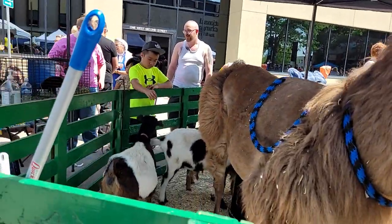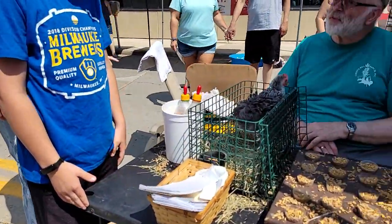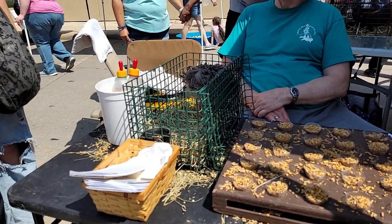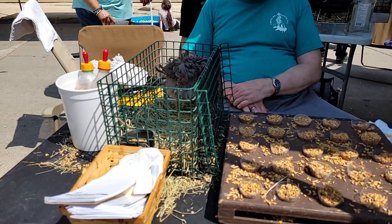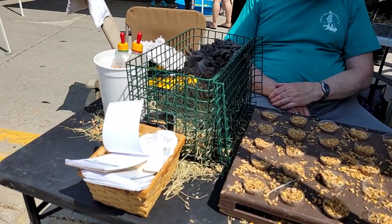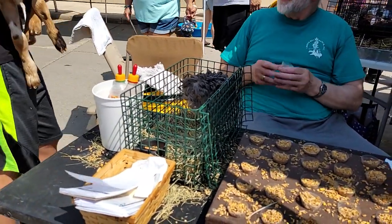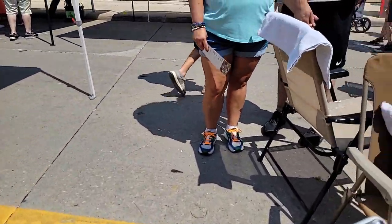Oh my gosh, you guys have to see this chicken. Check out that chicken! Oh, is he? Oh, it's gonna. Oh, we just got that on film. But that's what chickens do. Look how the feathers are. It's so cute. I have not seen one that was like that.